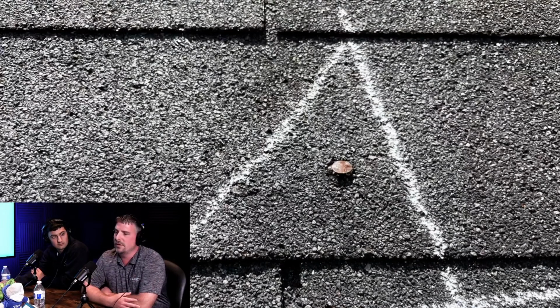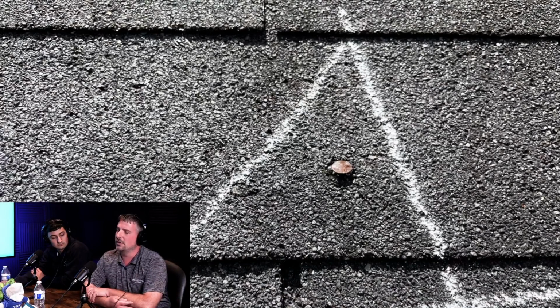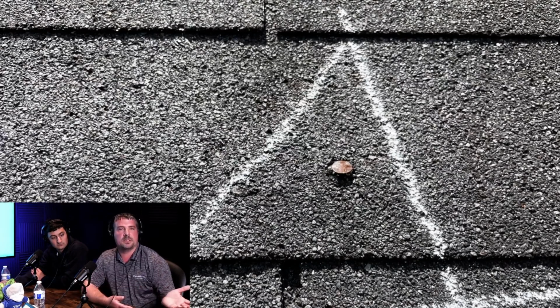But let's say that we observed 50 nail pops throughout this roofing system. So in the adjuster's mind, he or she is asking themselves, if I do a minimum repair on this roof, is it going to be in good condition? Right? Am I doing the homeowner a justice, by doing them a repair instead of replacing the entire roof? What about age and deterioration?